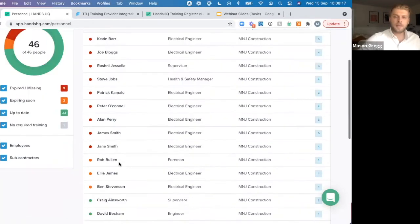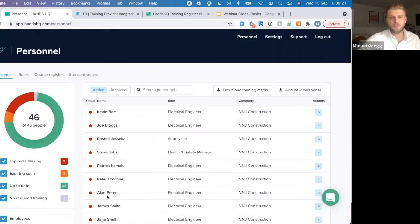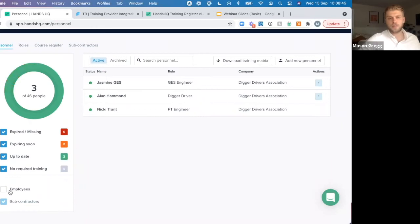And so we've got red, amber, green here and all of our different individuals here. You are also able to not only track your own employees, which we can see here as the company, you can also track your subcontractors as well. So if you do have any subbies, any individuals who work for you on quite a regular basis, and you want to track their training too, then you've got the ability to do so. And you can filter between looking at your employees, or if you just wanted to look at your subcontractors, then you can do that too.